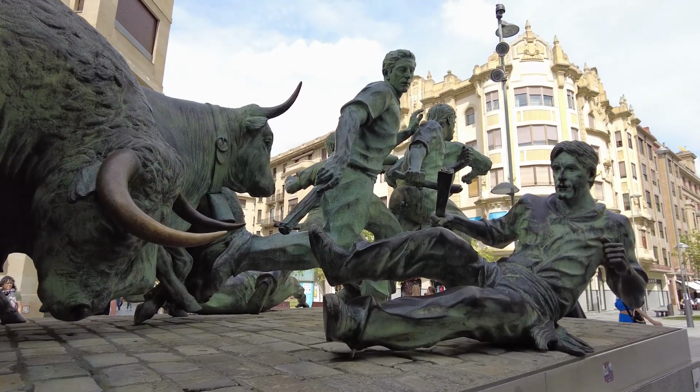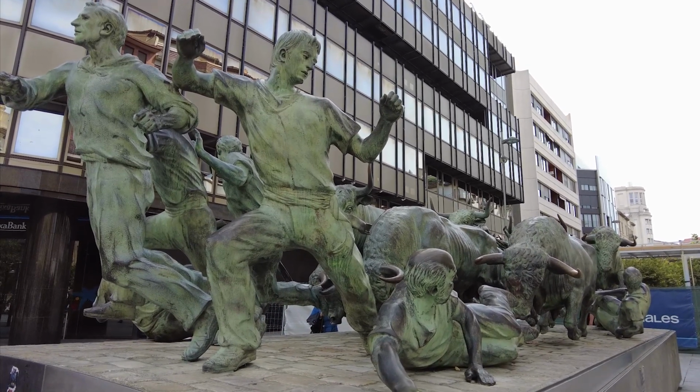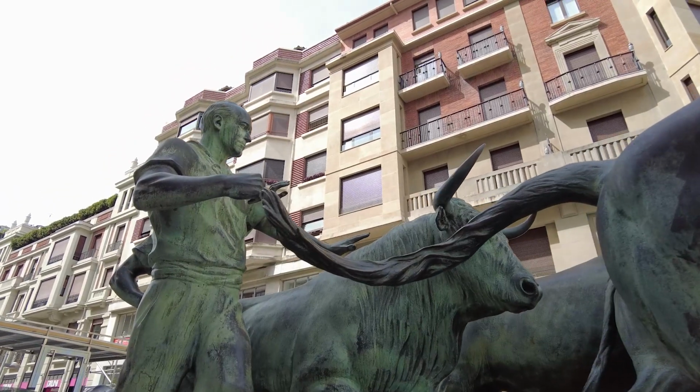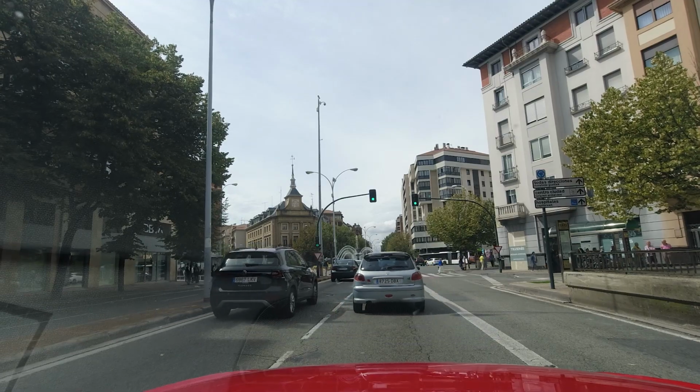This is the final stop on our brief visit to Pamplona, and our first little bite of Spain. Now back to the car. I hope you agree Pamplona is a lovely little city, and I bet it really comes to life at night.